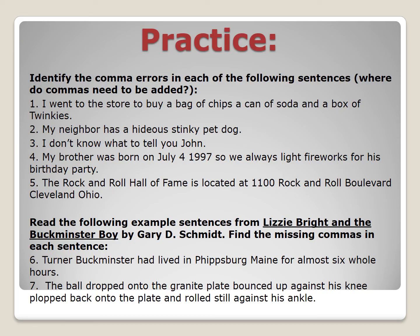So I'm going to have you pause the video here and see if you can add commas to these different sentences. So the first 5, you're identifying the comma error, where should a comma be added, and then the bottom 2 also have missing commas as well. They might have more than one. So go ahead, pause the video, see if you can work through these on your own, and then the video will continue here in a second and give you the answers.